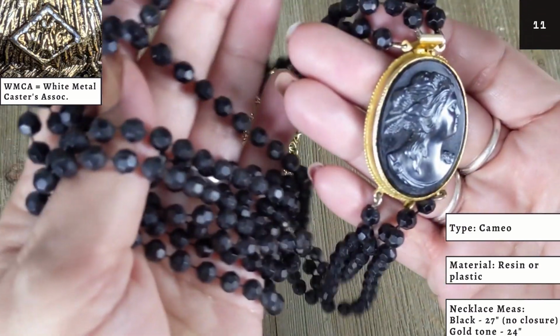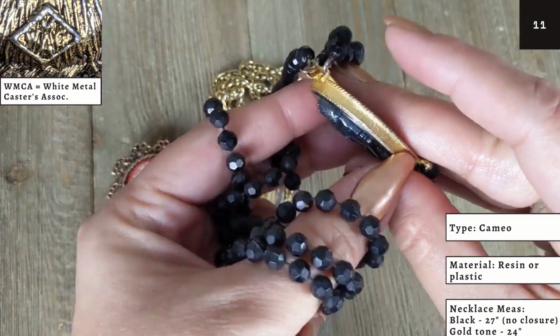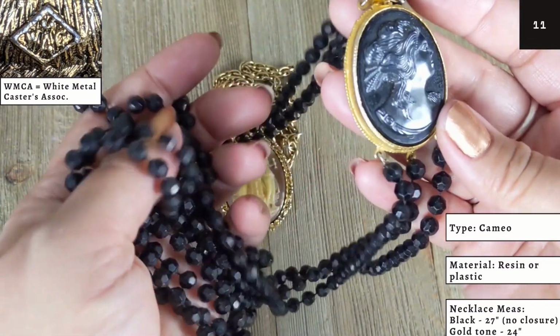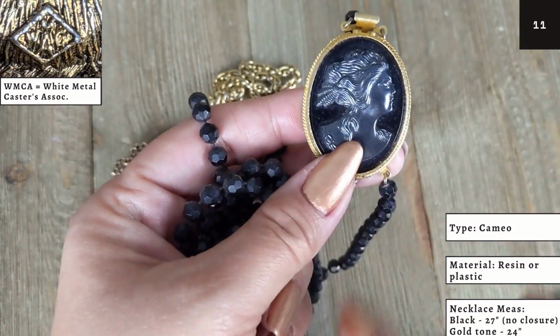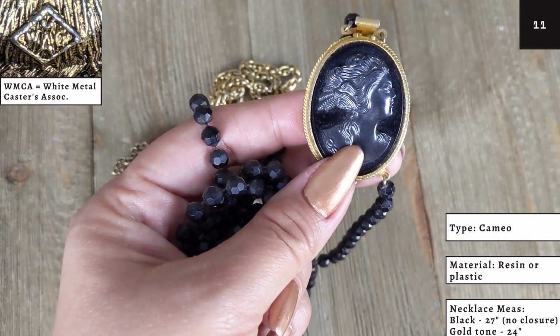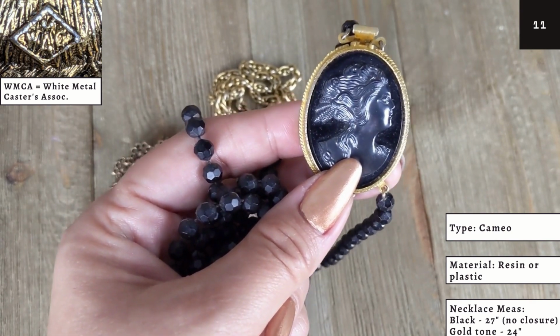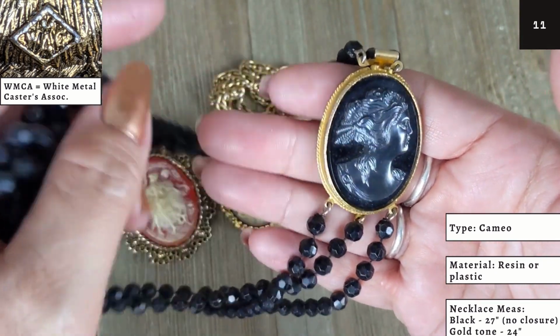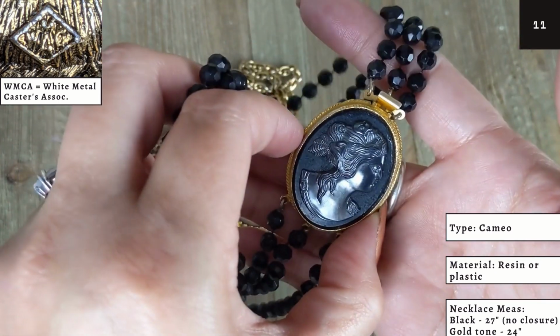I don't see a lot of wear on it. The gold is still on there. It's in good condition. It is an open back. Now when you do wear it, this sits kind of over your heart, depending on how big your torso and your chest is. On me, it sits right over my heart, on the left side.